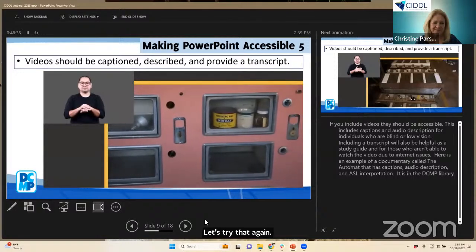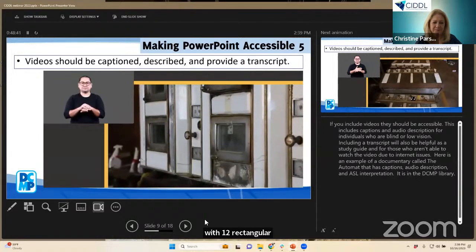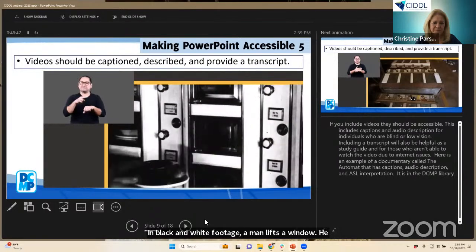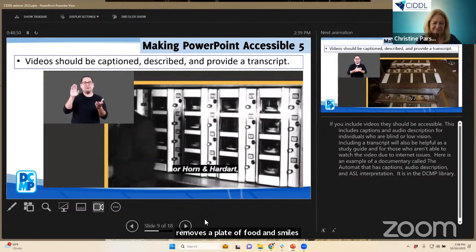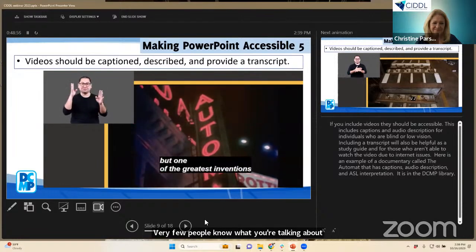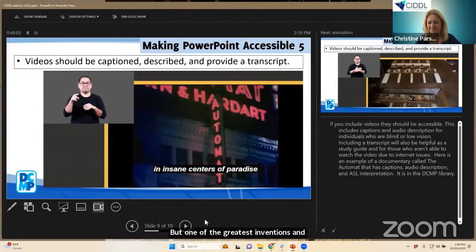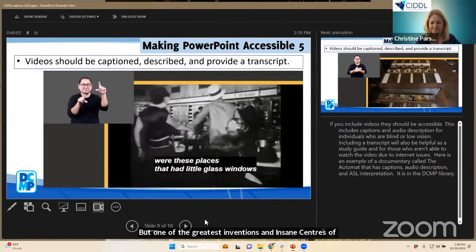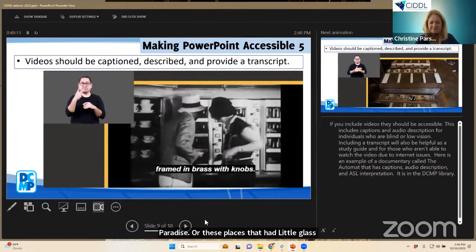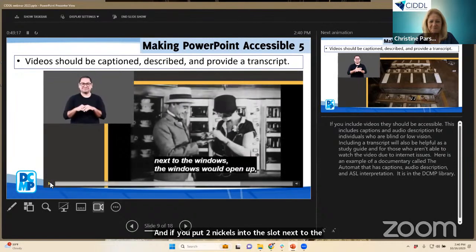A dusty pink machine with 12 rectangular windows stands upright on a pallet. In black and white footage, a man lifts a window. He removes a plate of food and smiles. Of course, when you say automat or Horn & Hardart, very few people know what you're talking about. But one of the greatest inventions and centers of paradise were these places that had little glass windows framed in brass with knobs. And if you put 2 nickels into the slot next to the windows, they would open up.